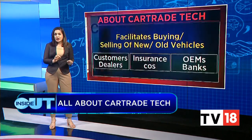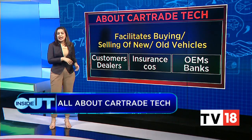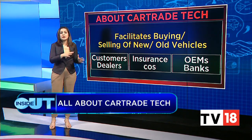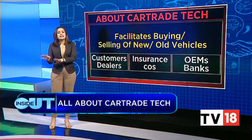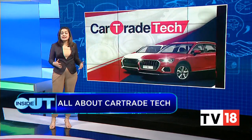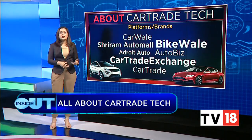So what does the company do? If someone wants to buy or sell a car sitting at home or sell an old vehicle, the company helps. It is a digital automotive platform or an aggregator that facilitates buying and selling of new and old vehicles between customers, OEMs, dealers, banks, insurance companies, and all the stakeholders which are involved. And it has many platforms or brands under which this works. There's Carvale, Bikewale, there's CarTrade, Shriram Automall, there's CarTrade Exchange, Adroit Auto, and AutoBiz as well.